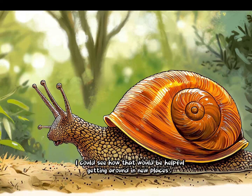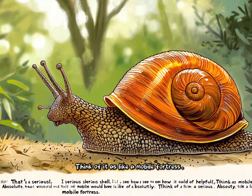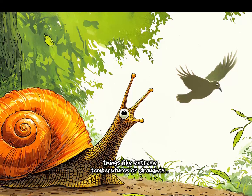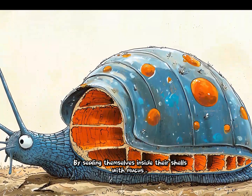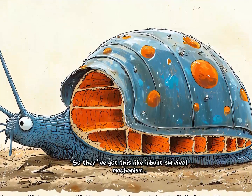I could see how that would be helpful getting around in new places. Absolutely. Think of it as a mobile fortress. Protection from predators, bad weather, things like extreme temperatures or droughts. They can actually hibernate for, get this, up to 3 years by sealing themselves inside their shells with mucus. That's incredible. So they've got this built-in survival mechanism.